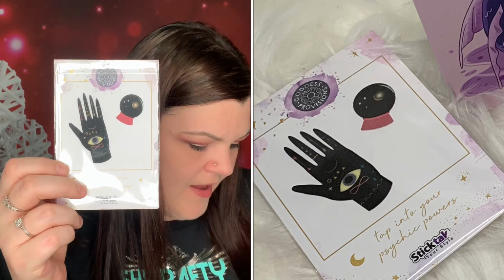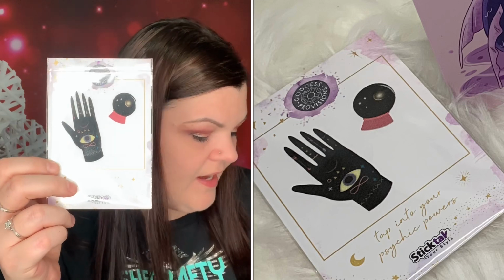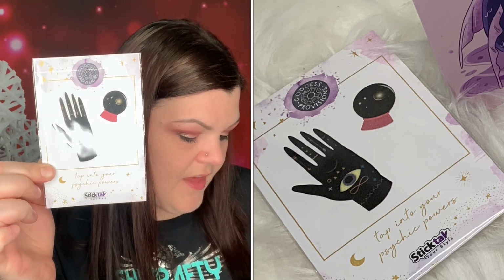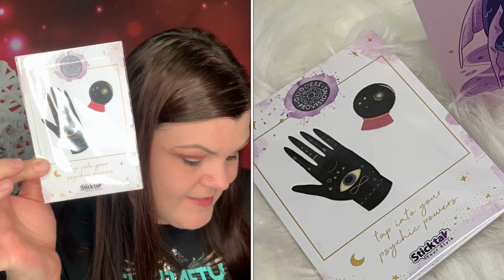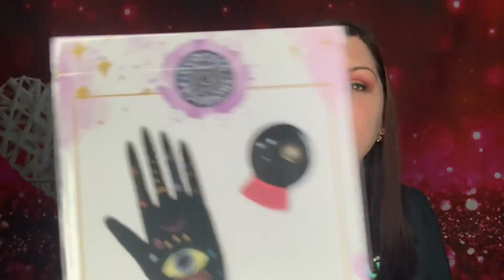Stick Tack fabric sticker. Jazz up your jacket, backpack, or laptop case with these mystical designs and declare your divine gifts and psychic powers. These are easy to remove and reusable so you can find the perfect place to stick them. All right, this is valued at $6, and you can use coupon code GODDESS to save 25% off at sticktak.io. So they're reusable. You can stick them on anything. And again, we have the hand and the crystal ball, and that's valued at $6. So there's item number one.